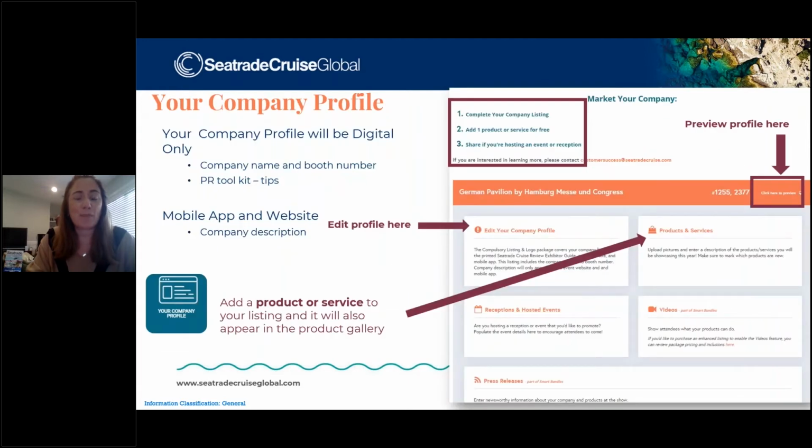So your company profile, this is where you really are able to exhibit and show all of the information about your company. Utilize this, you update your company information, you update your products and services. If you have more available to you in your package, we would definitely say to update your videos, your reception, hosted events. These are all information that basically will be available to you when you log into this area.